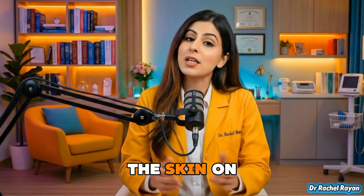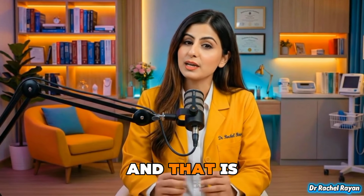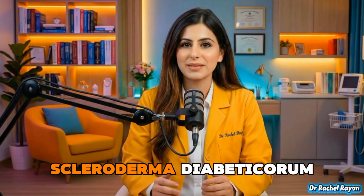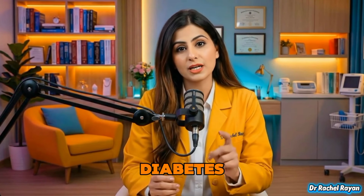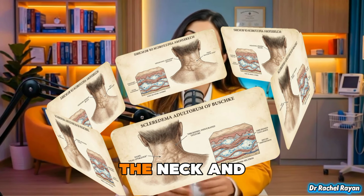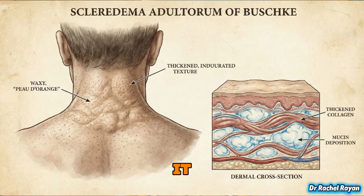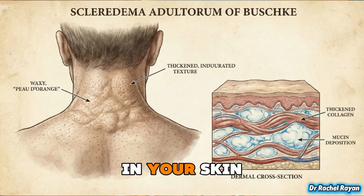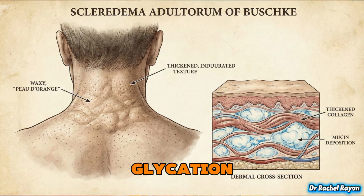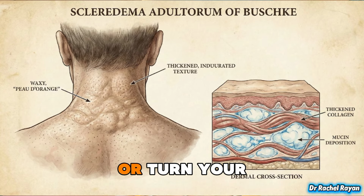Now, imagine if the skin on your upper back felt like it was hardening, turning into wood, and that is sign number 7, scleroderma diabeticorum. This typically affects men with long-standing type 2 diabetes. The skin on the back of the neck and upper back becomes thick, hard, and tight. You can't pinch it. It happens because sugar molecules attach themselves to the collagen fibers in your skin, a process called glycation, making them stiff and sticky. It can get so tight that it actually becomes difficult to move your shoulders or turn your head.